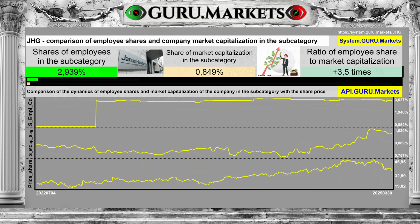The company's share in terms of the number of employees in the subcategory is 2.939%, which is 246% more than the share of market capitalization. And this reflects the imbalance in the organization's exchange price, Janus Henderson Group plc, rather towards underestimation.